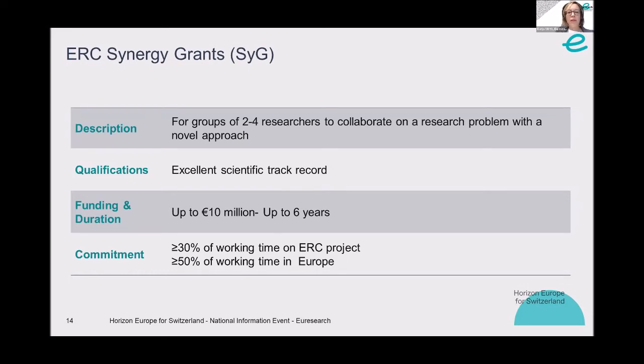All PIs have an excellent track record, and the important message is here: it's not necessarily an Advanced Grant profile that is needed here. Starting Grant or Consolidator Grant profile is perfectly possible. So check out if this could be something for you, even if you are a younger researcher. The maximal funding here is 10 million euro, again with possibly higher budget in special cases, and the projects are up to 6 years.